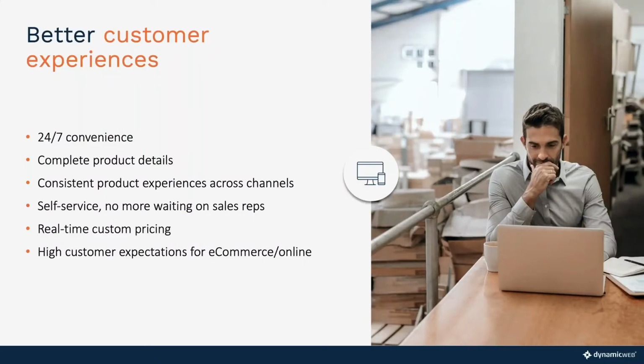So obviously, it drives better customer experiences. Today's customers don't want to wait for sales or customer service reps to answer their questions. They want real-time, 24/7 ability to find information on their own. And so they're often doing research on their own terms. They need complete product details right at their fingertips. And they're also shopping on various channels. They might not find you through your website. They might find your product on Amazon or on Walmart.